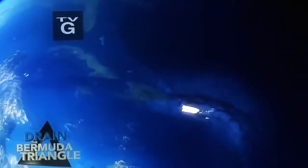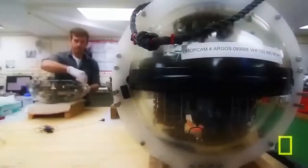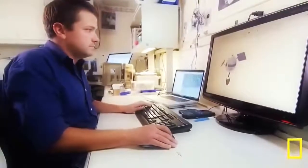The deepest part of the Bermuda Triangle, the Puerto Rico Trench, may conceal its deadliest secret. So scientists race to explore this inaccessible underwater region. Here, in the National Geographic Society's remote imaging laboratories, they've developed a radical new technology for filming the deep ocean. It's called DropCam.